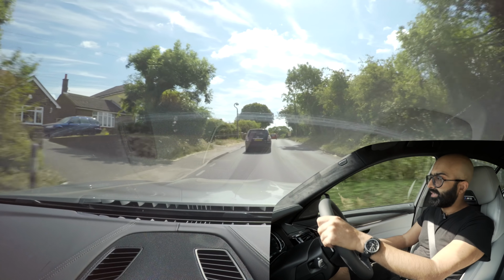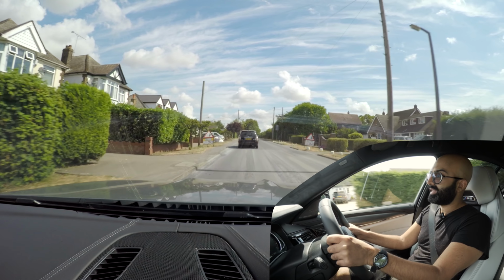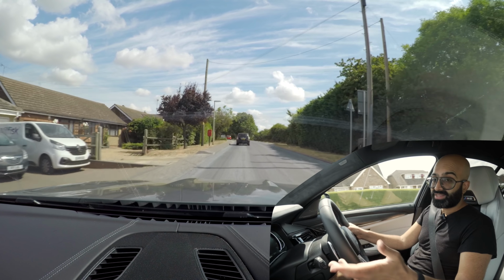And on the heated seats, you can actually make it come quite far up the back of the seat as well, which is reminiscent of what the old E60 M5 used to have as well. But yeah, that kind of stuff. I'm still learning about the car. Obviously, being a guy, I don't read the manual, so I just find things by pushing buttons and finding out what they do.